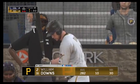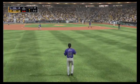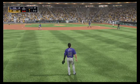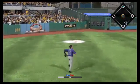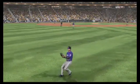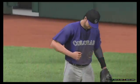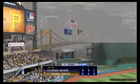William Downs gets his first chance here, looking to make something happen with 2 gone in the bottom of the 2nd. Something has to give. Here's the payoff pitch. Swung on and lifted in the air to left center. And he will get there to make the running play, and that will end the inning. 1, 2, 3 go the Pirates. We'll move to the 3rd with no score.